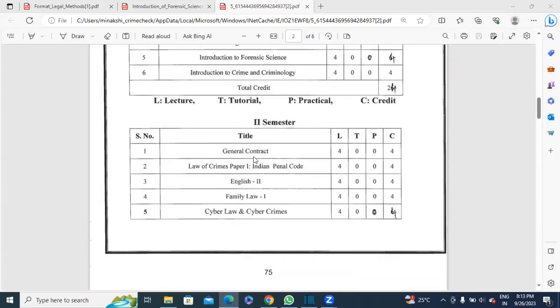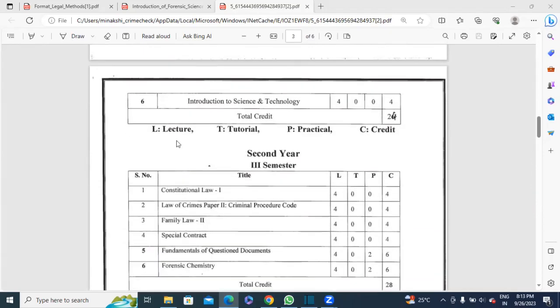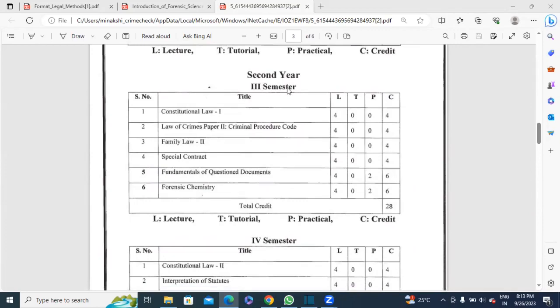Talking about second semester, you have general contract, law of crimes paper 1, Indian Penal Code, then English 2, family law 1 as in Hindu law, cyber law and cyber crimes, again a very interesting subject. Introduction to science and technology. This is also something that you are studying because you have opted for B.Sc. LLB course. In the second year, first is your third semester, you will study Constitution of India Part 1.